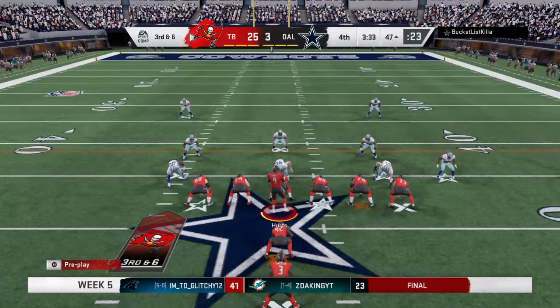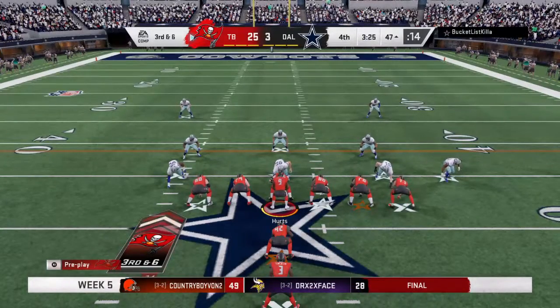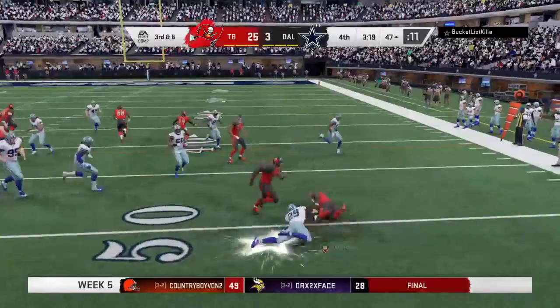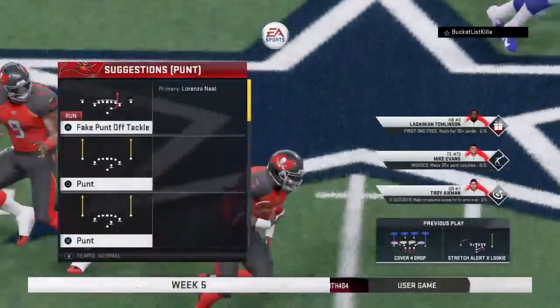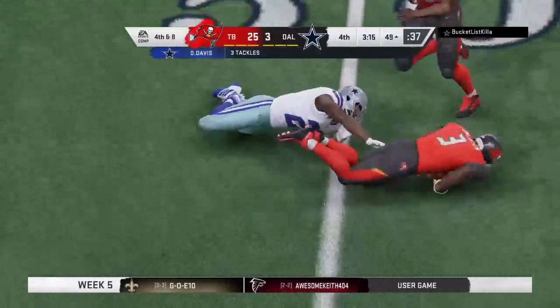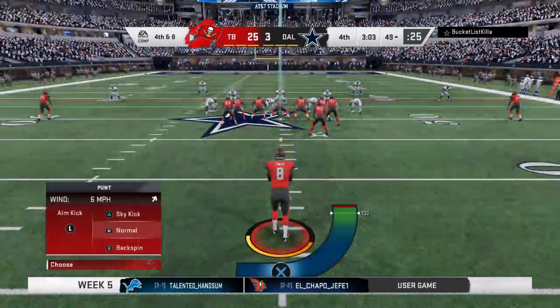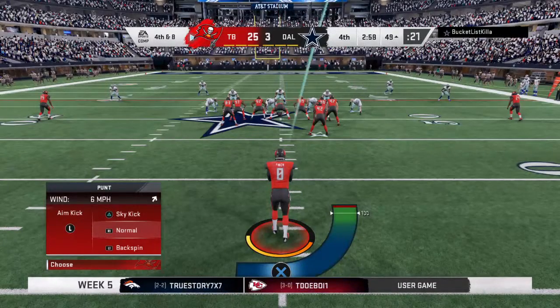3 for 7 so far in this game. This will be 3rd and 6. On 3rd down, Tomlinson. And that play will go nowhere. Losing yardage back near midfield at the 49. That'll back him up 2 yards and also bring up 4th. Here's Bradley Pinion now, as he should be able to pin him back deep here with his first punt.